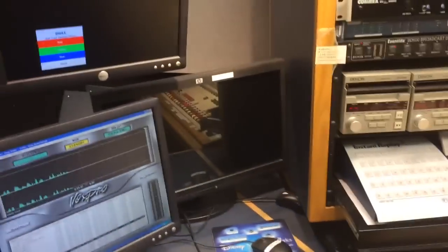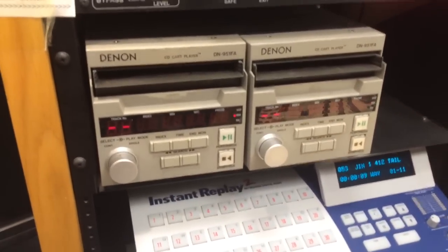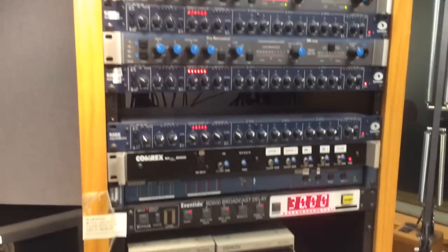Instant Replay, Vox Pro. Kids, those are called CD players. That's a CD. Yeah, exactly. Dump, and then mic processors.